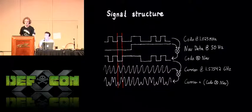Taking those two things together, the code and the navigation message, that gives us the bit stream that we want to send, and then that's modulated using a pretty common technique called binary phase shift keying. Also note the time scales here are really not to scale because the carrier is at just over 1.5 gigahertz. What we're going to do is flip the sign of the carrier depending on whether we want to transmit a 1 or a 0. Because it's a binary phase shift keying system, we've only got two phases, a 0 or 180 degree phase shift. That's just the same as flipping the sign on the carrier. It's a very common modulation scheme.